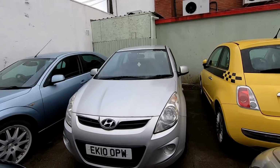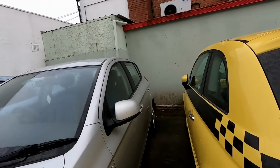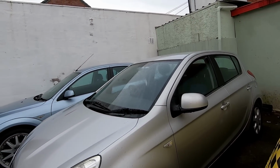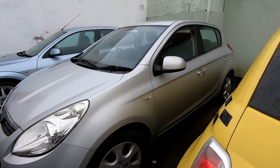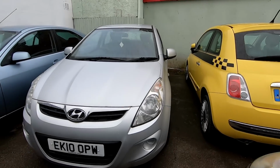But I need to get that sorted because, in fairness, it's a Hyundai i20. I think it's done about 100,000, or no, it's a bit less than that. I think it's done 90. Yeah, 90,000, I think that's done. And yeah, we need to sort that, because it's the good news then, i20s, they're popular. We've had a couple on the pitch since we've been here, and they've all sold.